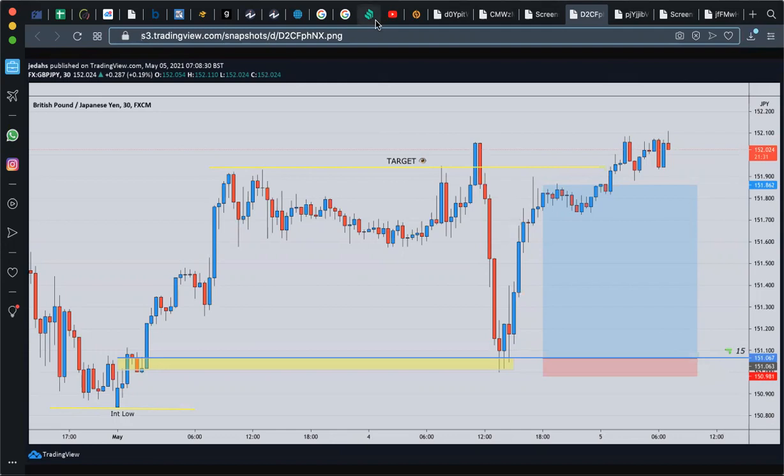Don't believe everything you see in the news. JP Morgan 3 years ago said they weren't interested in Bitcoin. They said it's a scam. They wouldn't let any of their traders trade it. And guess what they did this year? They bought a lot of Bitcoin. Surprise, surprise. Again, don't believe everything you read in the news.